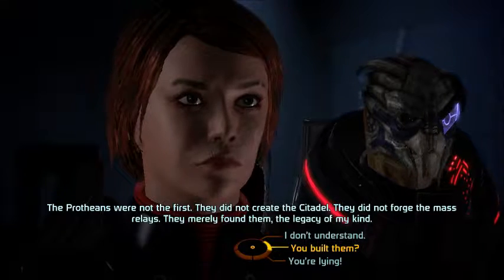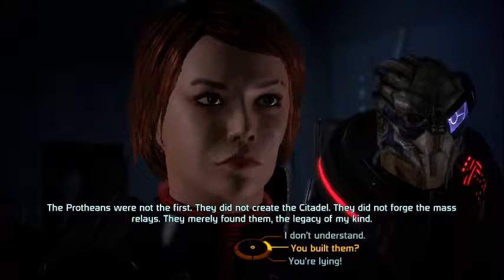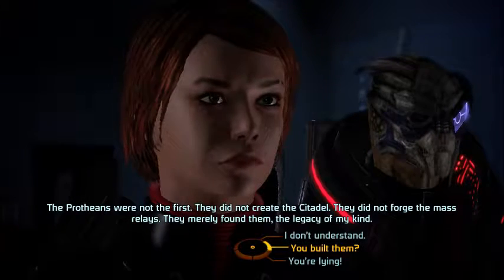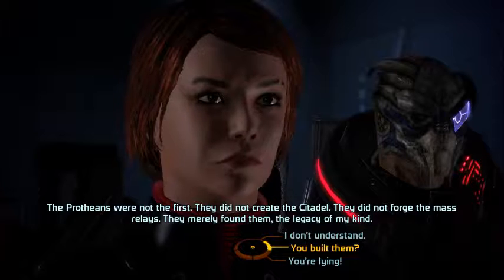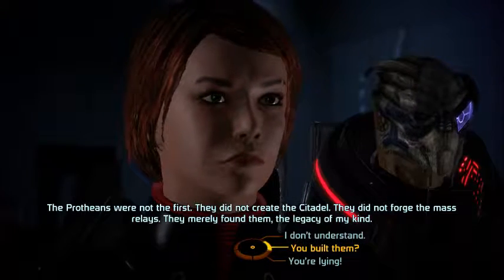So, revelation after revelation. The Reapers built the Citadel. They built the Presidium. They built the relays. The Protheans were just another stepping stone to some grander design that has repeated itself countless times over.